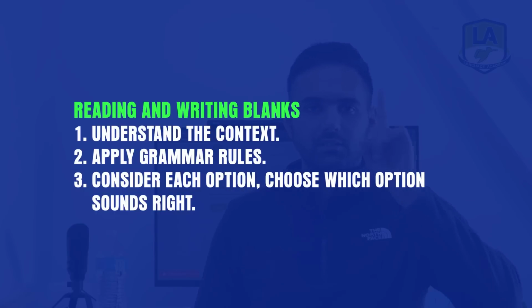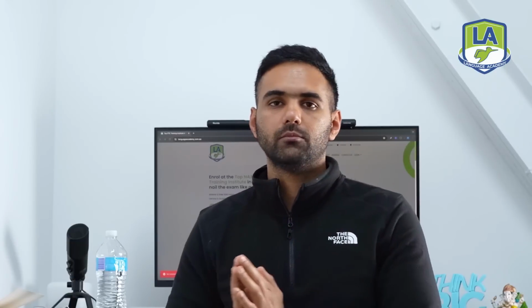So first of all, understand the context. Second, apply grammar rules. And if you're still confused, consider each option, the one which sounds right, which goes properly, select that one and move on. That is how you have to solve your reading blanks, reading writing blanks. In reading writing blanks, the first question type, you'll have 5 to 6 questions. Each question will have 4 to 5 blanks, and these questions will give you points in your reading and the writing module. You get 1 point for each correct blank.